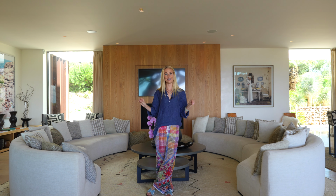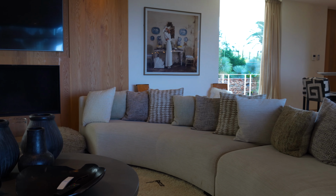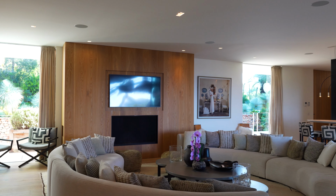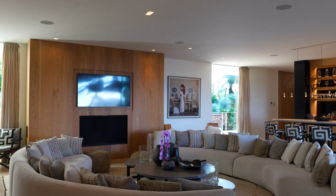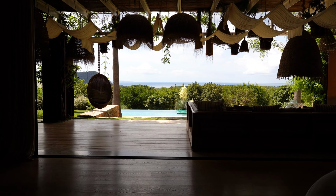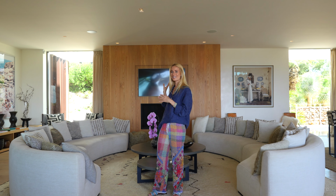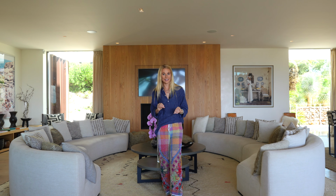So behind me and to either side of me, you've got these incredible curved semicircular linen sofas, which are facing each other around the coffee tables. And this just creates a really nice informal space for everybody to gather together. You've got that view that I mentioned on this side in front of us. But if you ever get tired of the view, which I can't imagine happening, you do have a TV behind me as well. Beneath the TV, there's also a fireplace.